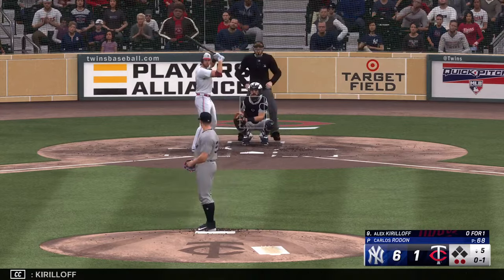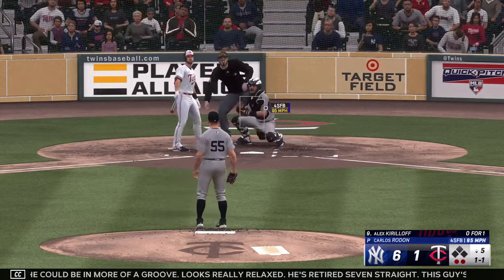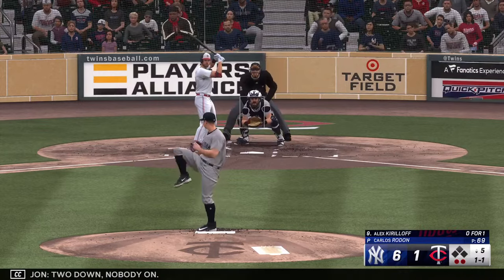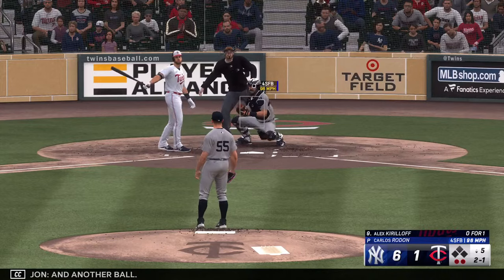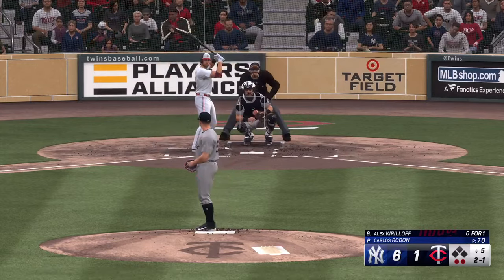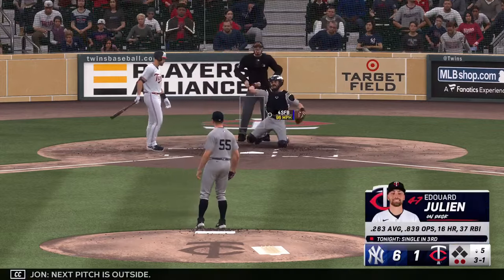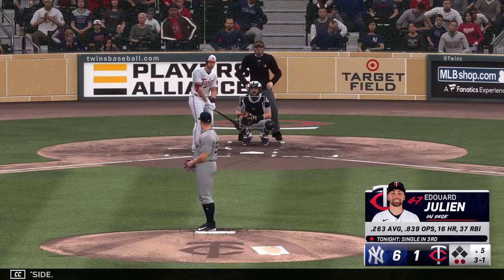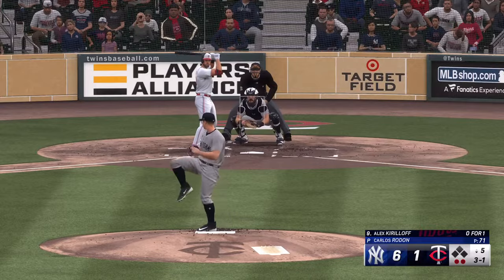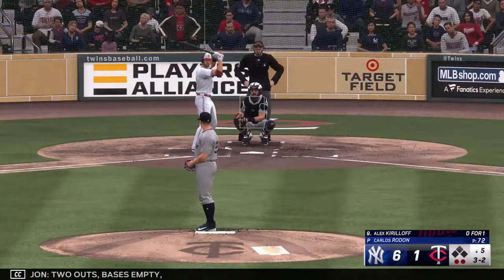Kirilov stands in now and watches strike one. Not sure if he could be in more of a groove. Looks really relaxed. He's retired seven straight. This guy's feeling it right now. Two down, nobody on. And that's another ball. Next pitch is outside. That one hammered, but pulled foul. Two outs, bases empty.